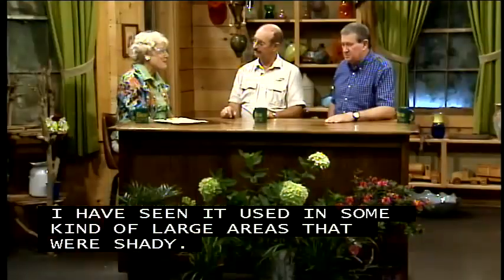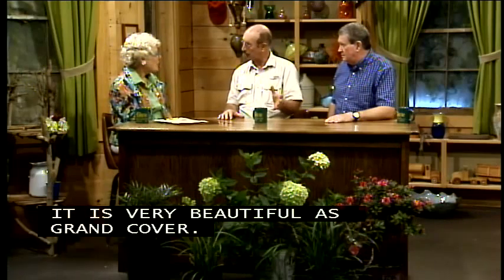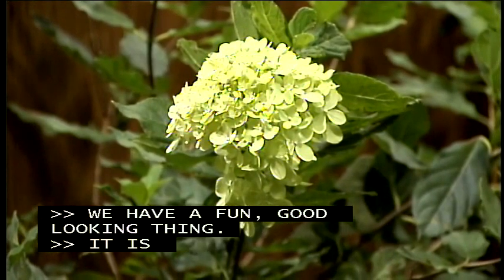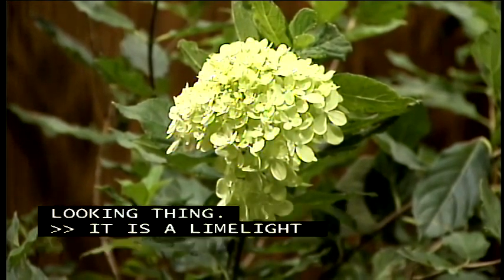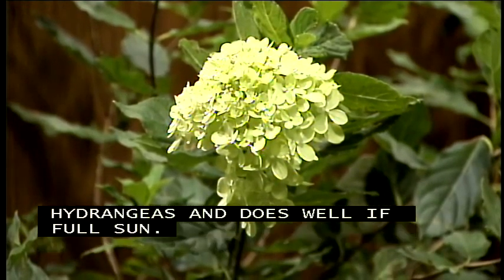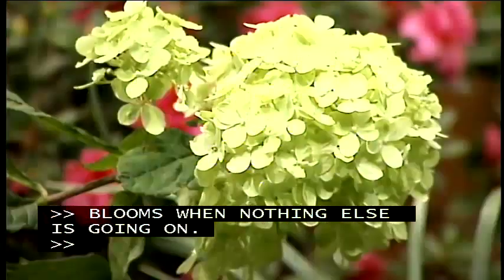And then next to it, we've got a fun, good-looking plant. Isn't that neat? That's a Little Lime hydrangea. It's one of the paniculatas, or PGs, which does well in full sun, and fortunately blooms in the summer when nothing else is going on. What a bonus that is. God gives us so many things to enjoy in a garden. That's true. And this is one of my very favorite plants. As a matter of fact, I love hydrangeas, period.